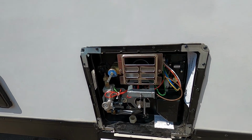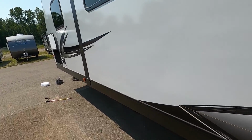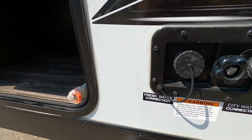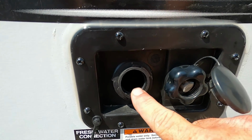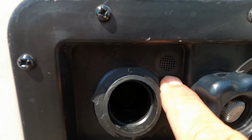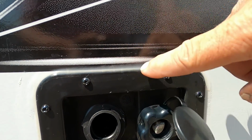Now let's say we're going to go camping and we're not going to hook up at a campsite for city water connection. We're going to go boondocking or dry docking. In that case, we're just going to fill up our fresh water or potable water tank. No need for a water pressure regulator here. Simply use a hose. Two ways to tell when that's full. One, there's an overflow valve right here, or two, on the inside where you check the levels of your battery and your black and gray tanks.